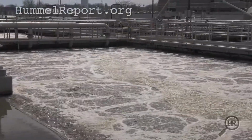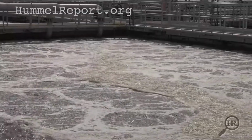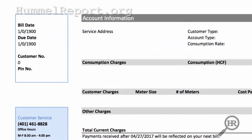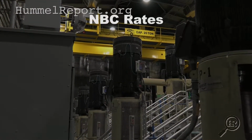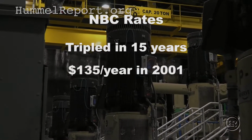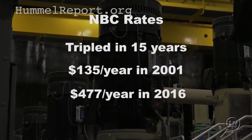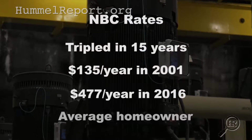So while customers don't see where their sewage goes after it leaves their homes or businesses, they do get a monthly reminder of what it costs to treat. The water improvement projects translate into rates that have more than tripled over the past 15 years, from $135 annually in 2001 to $477 a year in 2016 for an average homeowner.